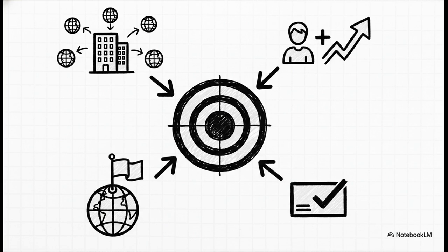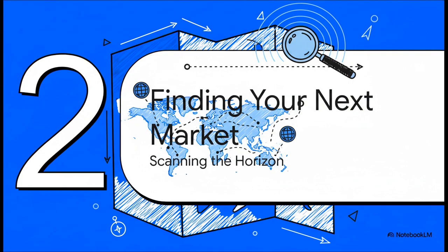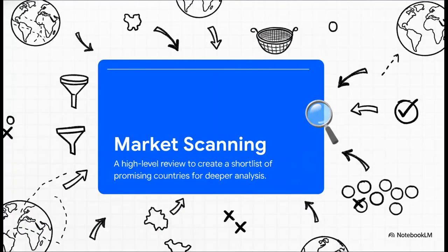Okay, once you've got your mission locked in, you can start figuring out the where. We're shifting from the mission to the map, but we're going to do it methodically. This part is all about scanning the horizon for the best potential markets. This initial process has a name, market scanning.